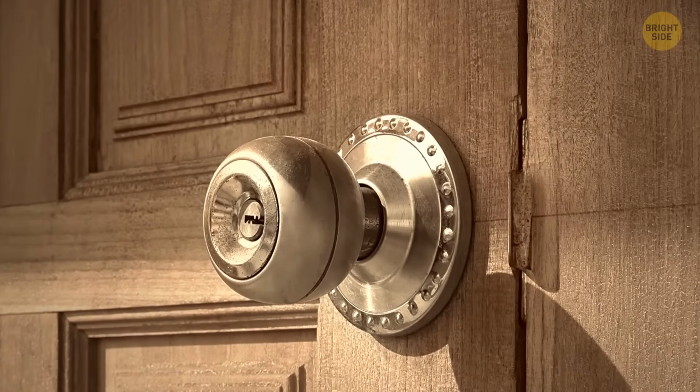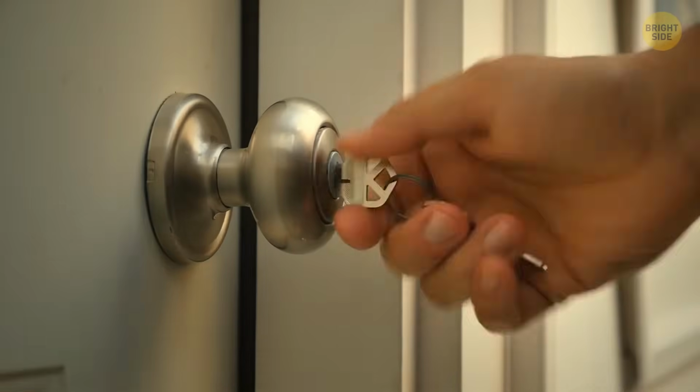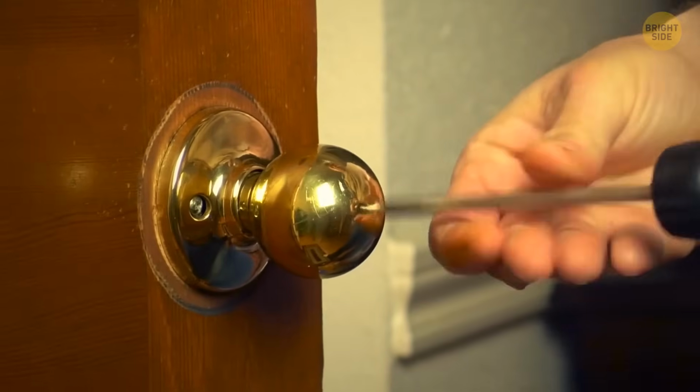A lot of doorknobs are made out of brass, and it's not by chance. They're made out of this specific material because it's bacteria's worst enemy. That's right, it destroys them. Perfect for those who want to keep a clean house and avoid germs. Hey, you want a fish?